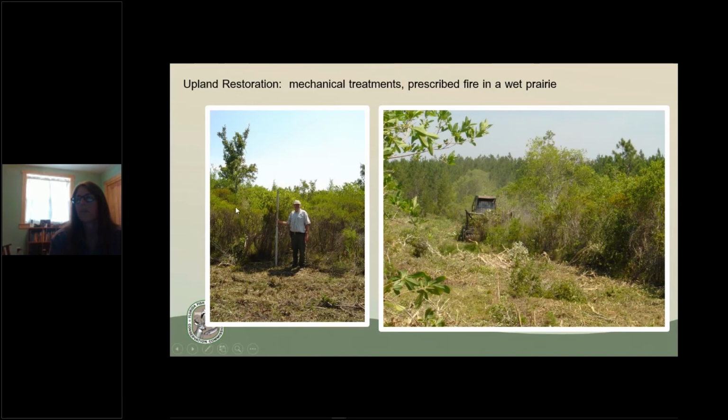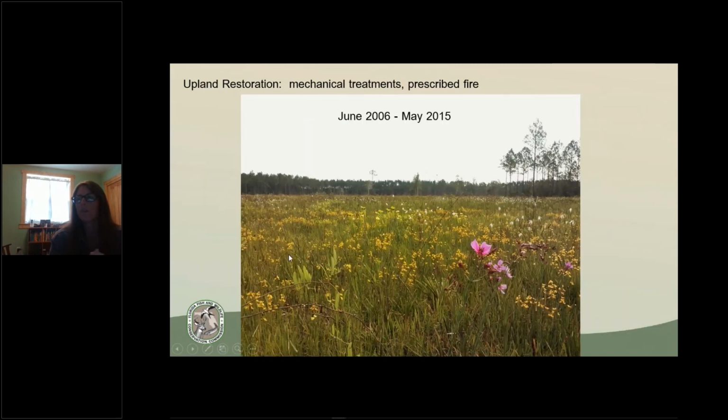You've got pretty dense shrub cover, nothing really resembling a prairie. And the fine fuels there were very limited. So getting a successful prescribed fire to burn across this 60 acres was not successful. They tried multiple times, and finally they brought in a machine to mow it. And over repeated treatments of mowing and burning, now we're finally getting back to what a wet prairie might look like. This was in 2015. We've since applied another prescribed fire on that area and hope to do so again this spring.